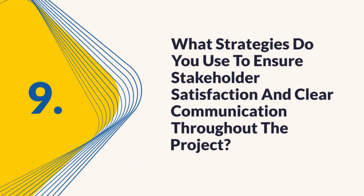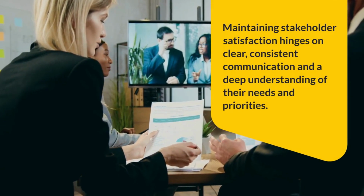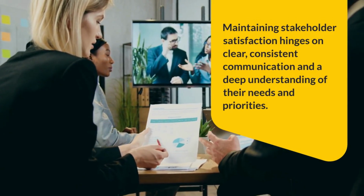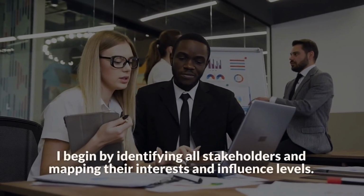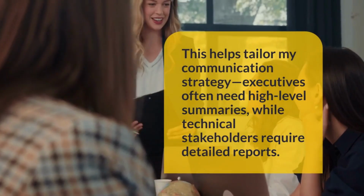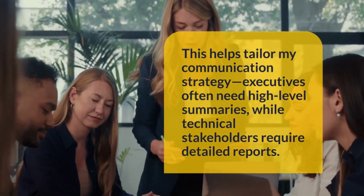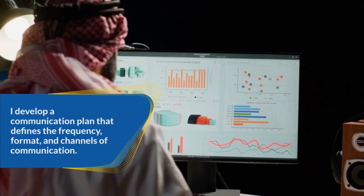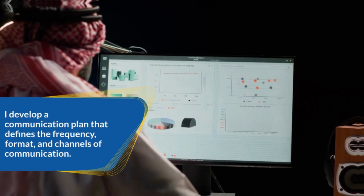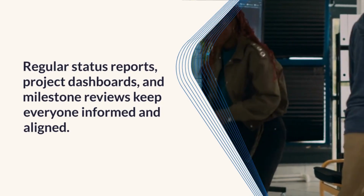9. What strategies do you use to ensure stakeholder satisfaction and clear communication throughout the project? Maintaining stakeholder satisfaction hinges on clear, consistent communication and a deep understanding of their needs and priorities. I begin by identifying all stakeholders and mapping their interests and influence levels. This helps tailor my communication strategy. Executives often need high-level summaries, while technical stakeholders require detailed reports. I develop a communication plan that defines the frequency, format, and channels of communication. Regular status reports, project dashboards, and milestone reviews keep everyone informed and aligned.